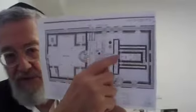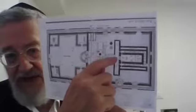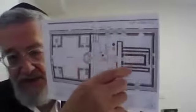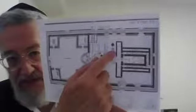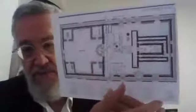So if the middle part of the ulam, which comes from the steps, is six amos higher, then the right wing and the left wing of the building are six amos higher. Well, if this whole rectangular building, including the wings, is six amos raised from the ground, that means underneath the wings, you can build compartments. You have a basement. And that is what diagram 34 is showing you.